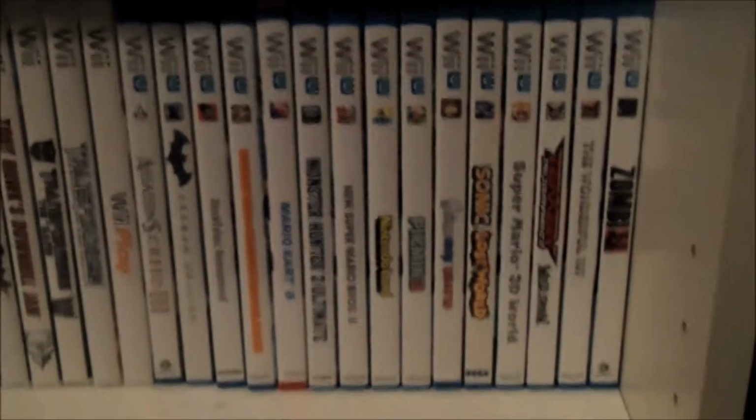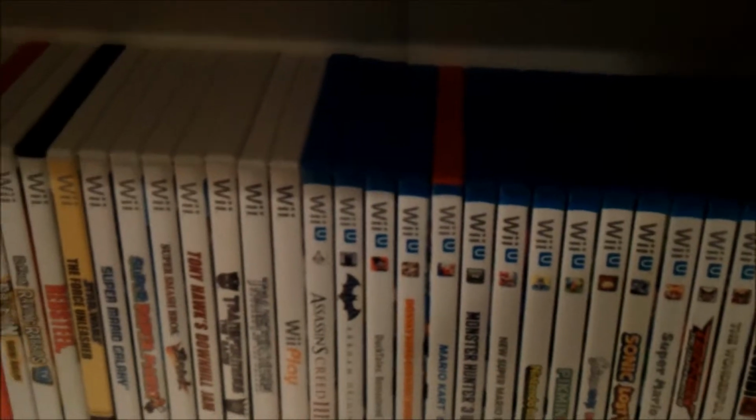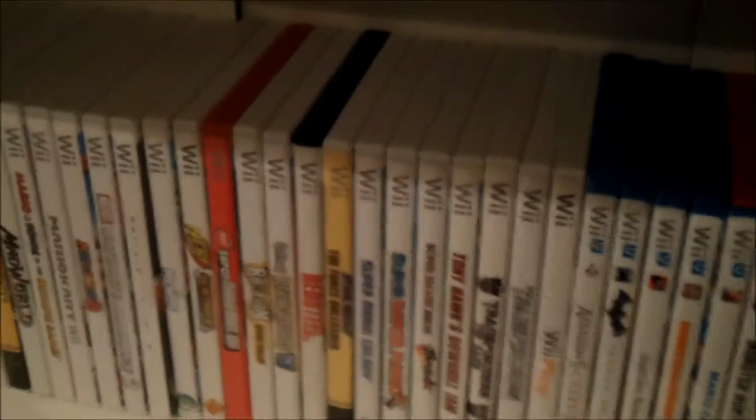We got everything Nintendo wise, pretty much, except Hyrule Warriors. The things I do want still, I want Amazing Spider-Man 2 for it, and Lego Marvel. Those are the 2 right now that I really want. There's a couple more that are out there. That'd be cool. But both those games are going down in price pretty significantly.